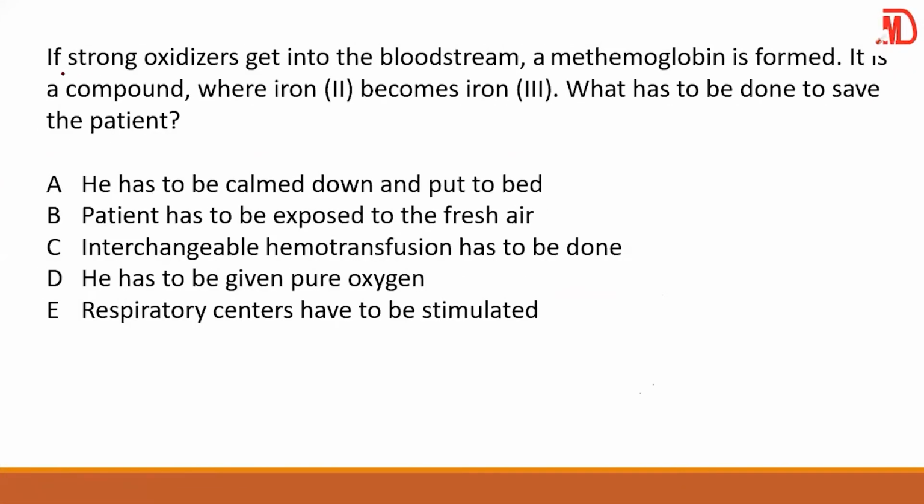We are having a strong oxidizer get into the bloodstream and methemoglobin is formed. It is a compound where iron 2 becomes iron 3. What has to be done to save the patient?